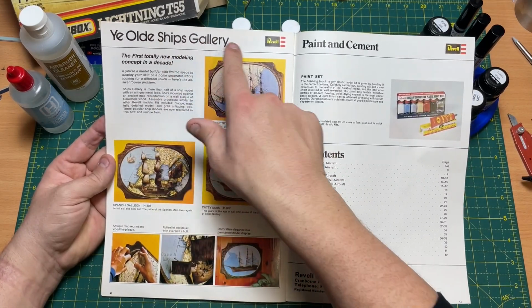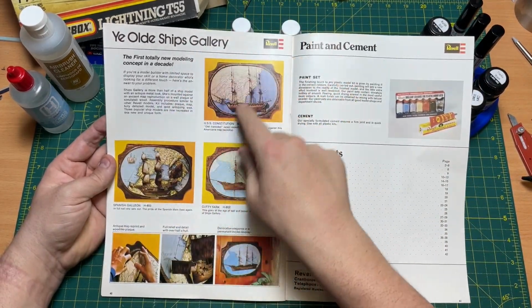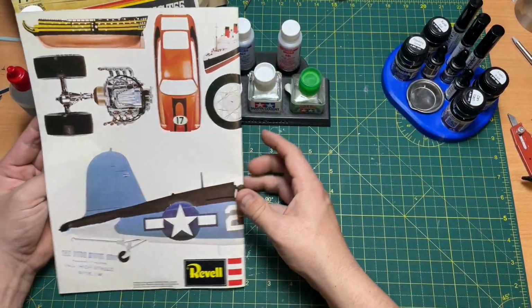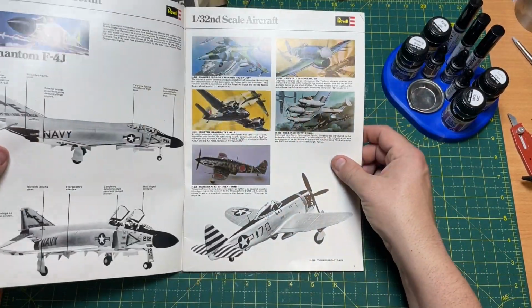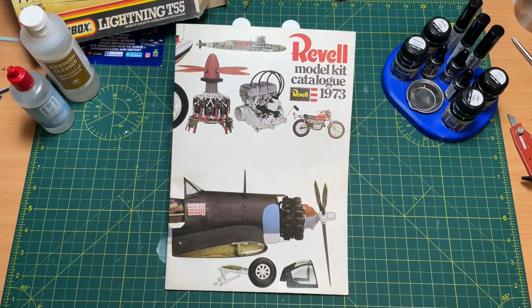This is called the Old Ships Gallery, which I've never seen either, and I like to see. Basically, it's like half the ship, and you glue it to this. And then for some reason, they put the contents in the back of the book. So there you go, there it is. And on the back there, you basically got another cover, and that's it. Fantastic. So there you are. That was the Revell Model Kit Catalogue from 1973.